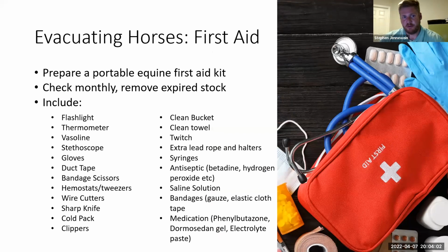So there's a number of sources out there that talk about a good first aid kit to keep for horses. I included most of the kind of a comprehensive list of what I've seen. And it's a good idea to prepare a portable first aid kit. And you want to check this monthly and remove expired stock. Some things you want to include would be a flashlight, thermometer, Vaseline, stethoscope, gloves, duct tape, bandage scissors, hemostats and tweezers, wire cutters, a sharp knife, ideally something that's portable.